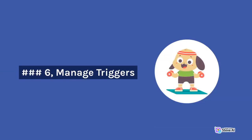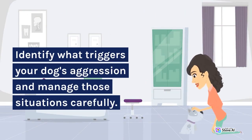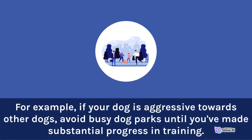6, manage triggers. Identify what triggers your dog's aggression and manage those situations carefully. For example, if your dog is aggressive towards other dogs, avoid busy dog parks until you've made substantial progress in training.